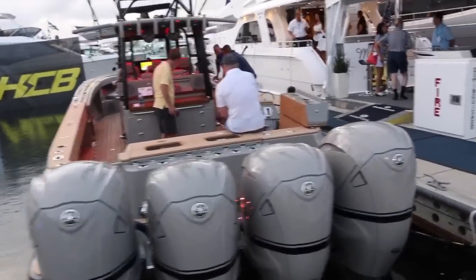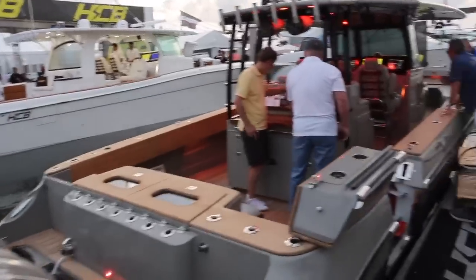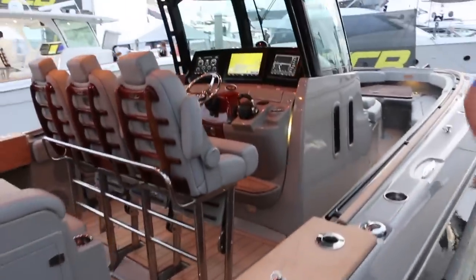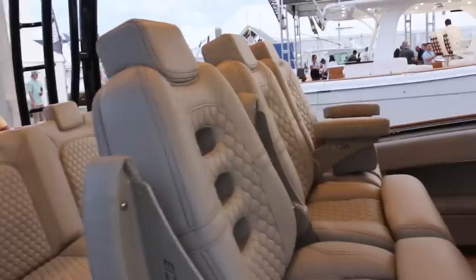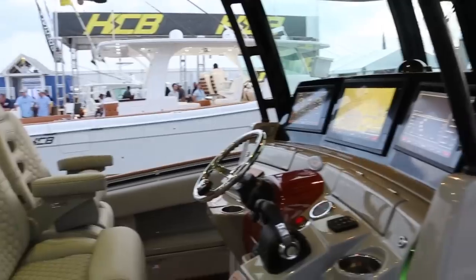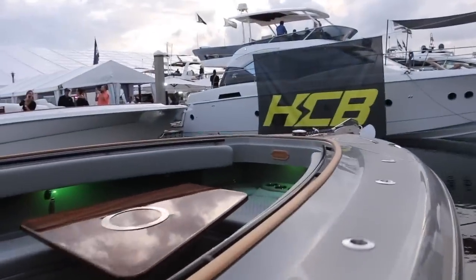All right, guys. Let's look at this monster. I mean, after seeing that Estrella, this one looks like a baby, but this is an absolute beauty. Wow. Guys, this here is so sexy. Let's look at this, guys. Look at this. Oh my goodness. Look at the finishes. Guys, I am really, really fascinated with this boat. Look at this. Wow.